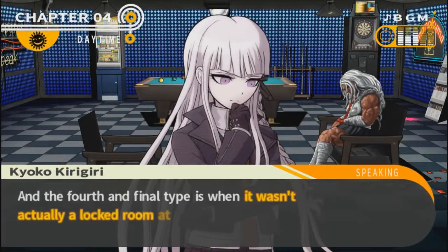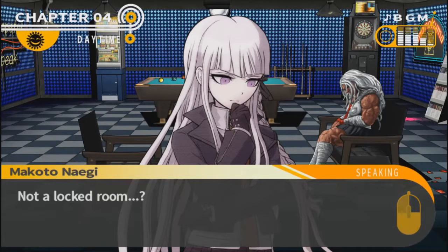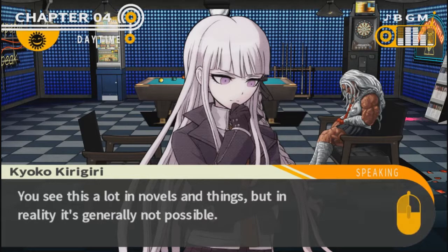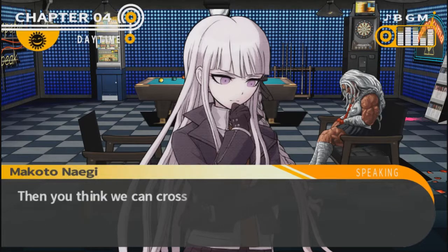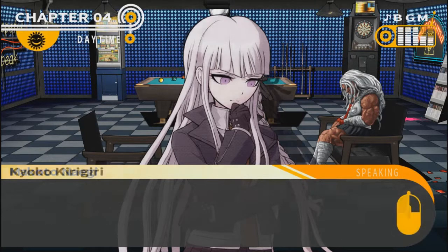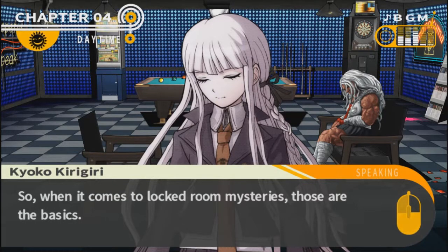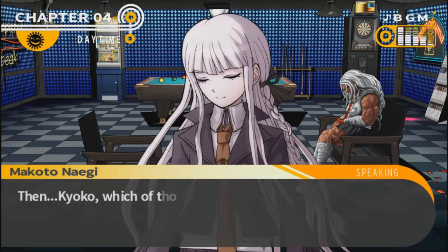It's true. And the fourth and final type is when it wasn't actually a locked room at all. Not a locked room? In other words, by that I mean there actually is an alternate escape route somewhere within the room. You see this a lot in novels and things, but not in reality. It's generally not possible. Then we can cross that one off. Indeed. I believe so, yes. So when it comes to locked room mysteries, those are the basics. So there are 4 possibilities.